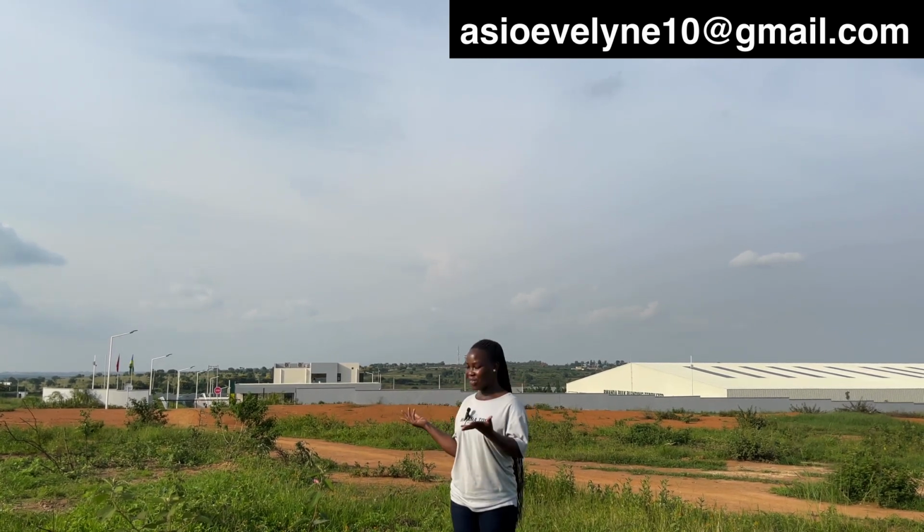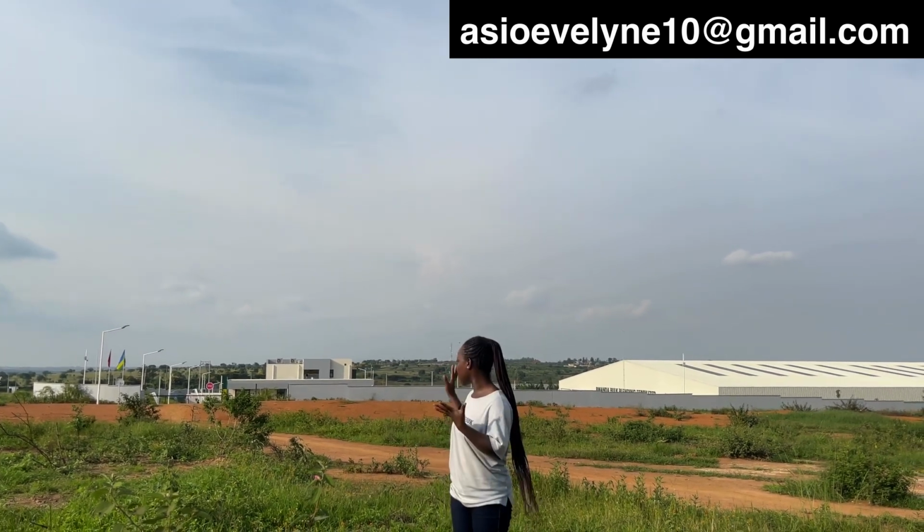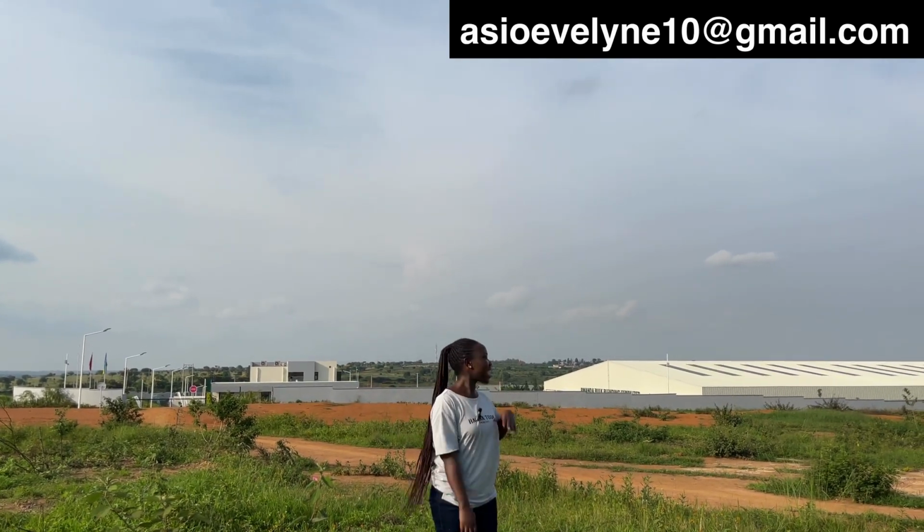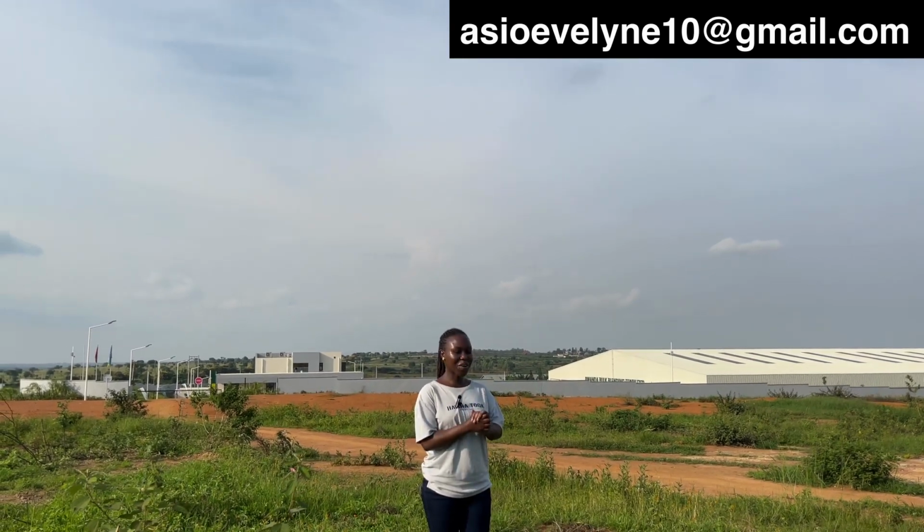We've started off from here just to give you an idea of the location and to also show you that there are already factories around this area. You can see there is a factory behind here. On my right here, there are factories. Even behind there are factories, there are industries. So if you are someone that's looking for industrial land, this is the video for you.